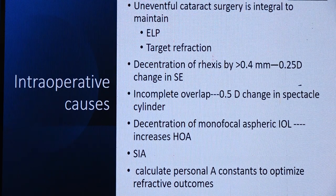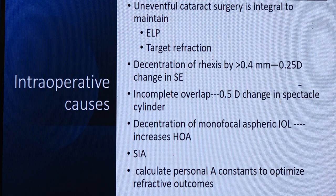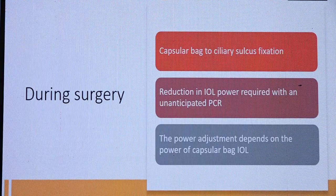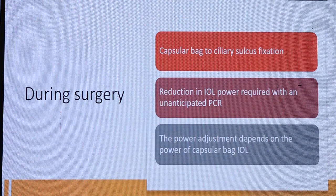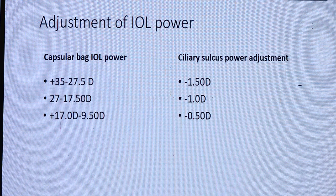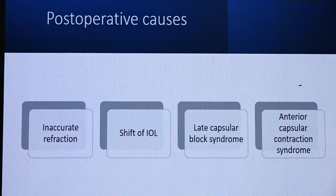And we should also be very careful about surgically induced astigmatism, and we should always calculate our own A constants. We should personalize our own A constants to optimize the refractive outcomes. So during surgery, even if the placement of the IOL changes from the capsular bag to the sulcus, there is a norm that can be used to titrate our IOL power. And coming to the postoperative causes, shift of the IOL or IOL tilt, or even late causes like capsular block syndrome or anterior capsular contraction syndrome can also result in refractive surprises.